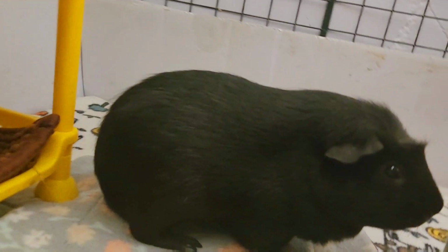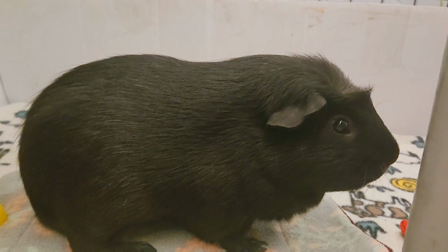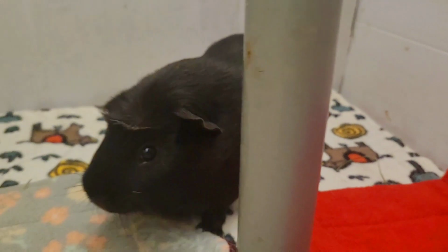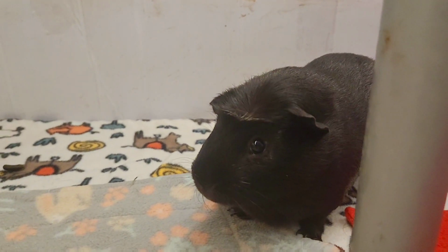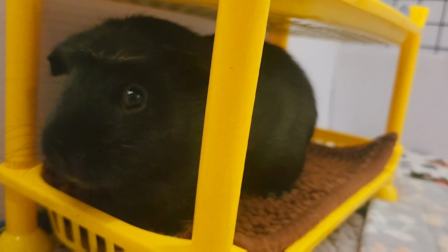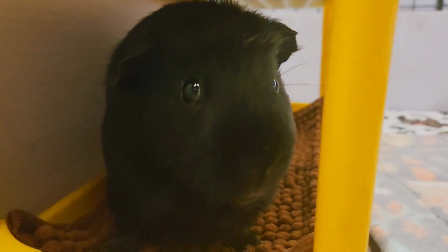Some people may not understand the difference between a rescue and a pet shop, but there's a huge difference. But that's not the worst part. The worst part is the partners who bought the rescue and turned it into a pet shop. One of them got arrested and went to jail. And the other one, the son of the man who went to jail, was not coming to feed the animals anymore.